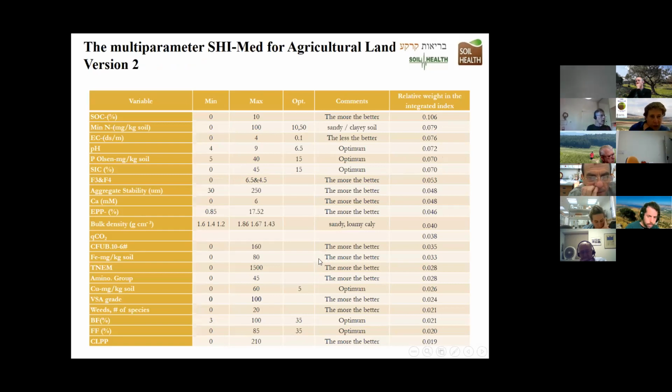So at the end, we came with this last column of the table with the relative weight of each parameter. As you can see, soil organic carbon got from our experts about 10% of the index. pH got about 7% of the index, and all those parameters sum to 1.